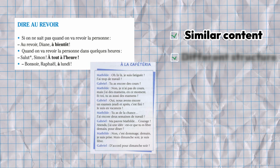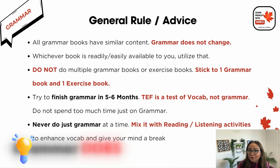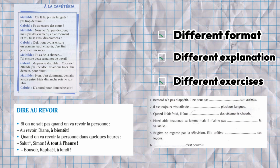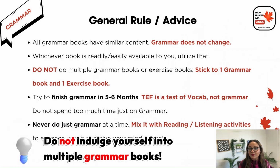This book would readily express the verbs or maybe the nouns in one way. The other book will be doing it the same way, because actually the grammar doesn't change, right? Maybe the book formatting, the formula, the way of explanation, or the exercises and their solutions at the end are of a different style, but technically the grammar won't change, right? So I would say, first piece of advice would be, do not literally indulge yourself in multiple grammar books.